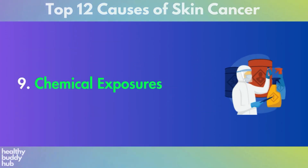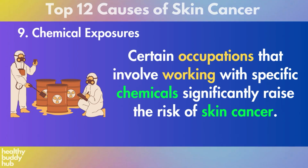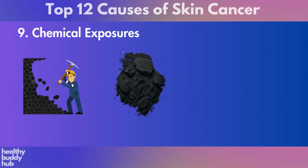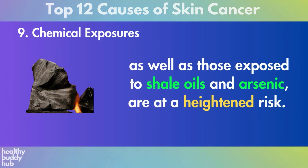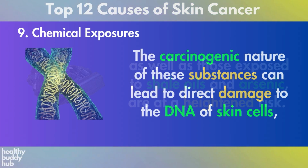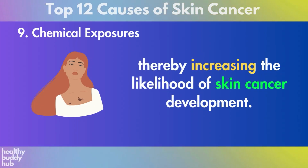Number 9. Chemical exposures. Certain occupations that involve working with specific chemicals significantly raise the risk of skin cancer. Employees in industries handling coal tar, soot, creosote, and various petroleum products, including mineral oil and motor oil, as well as those exposed to shale oils and arsenic, are at a heightened risk. The carcinogenic nature of these substances can lead to direct damage to the DNA of skin cells, thereby increasing the likelihood of skin cancer development.